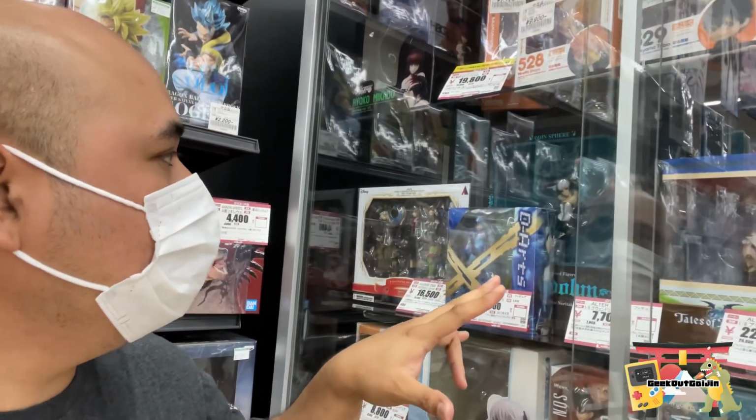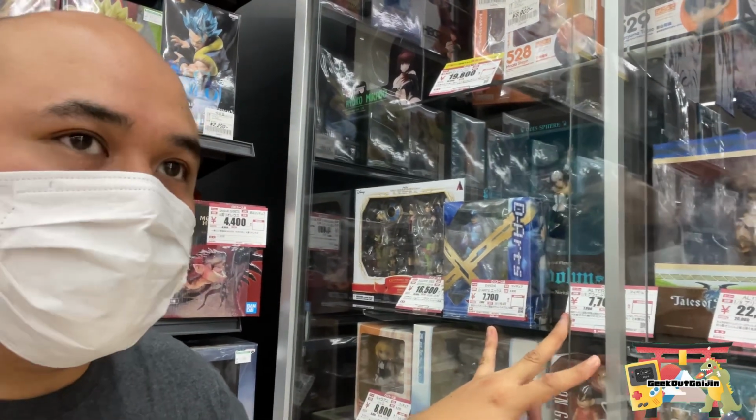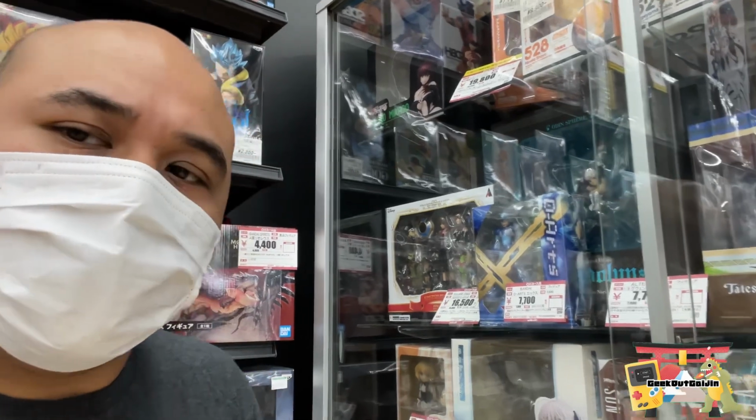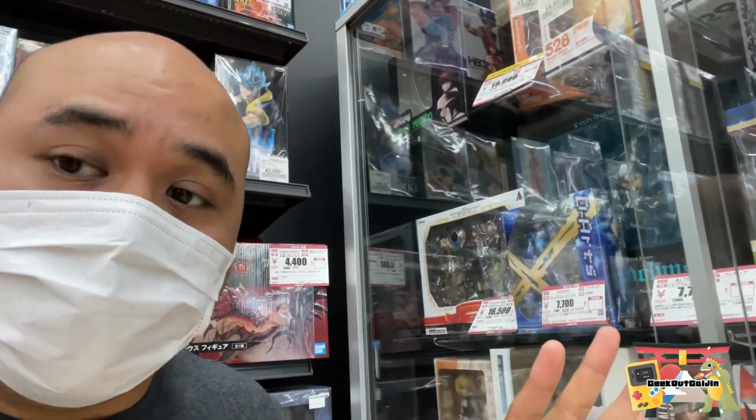And we also found another Gwendolyn figure. This time it's from Alter. Really nice pose, but priced at 7,700 yen. I got the SIF figure for 1,900 yen, so really huge price difference.